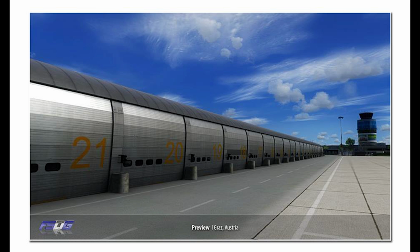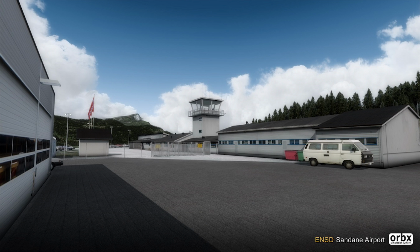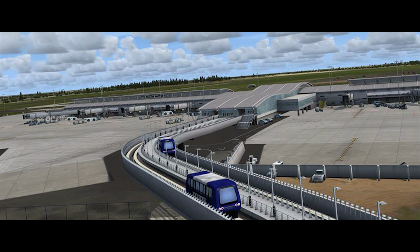No news again on an official release date for this one, price or feature set, but from the screenshots it does look incredibly detailed and really up there with Flight Tamper, Taxi to Gate and Orbex in terms of quality. Expect this to release fairly soon for FSX and Prepared. More news as I get it. Final bit of scenery we're going to cover is IDS Sacramento.